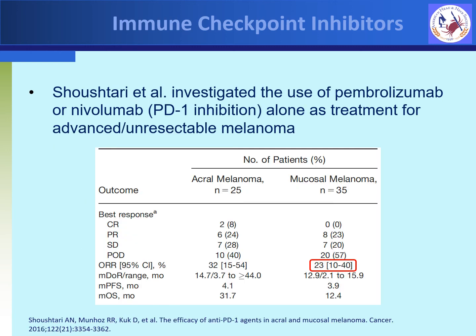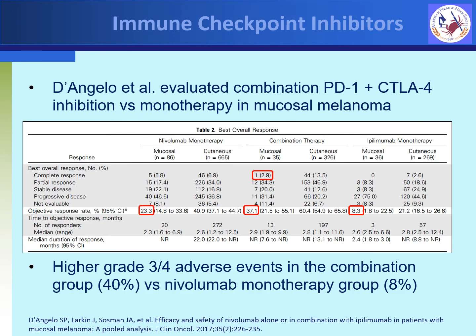Shushtari et al. looked at pembrolizumab or nivolumab, which are both PD-1 inhibitors, for treating advanced or unresectable melanomas. They found an overall response rate of 23% when used in treatment of mucosal melanoma. D'Angelo et al. looked at the combination of PD-1 and CTLA-4 inhibition versus monotherapy in mucosal melanoma. They found an overall response rate of 37% when used in combination, compared to 23% for PD-1 inhibition and 8% for CTLA-4 inhibition in the solo setting. However, they also found higher grade 3 and 4 adverse events in the combination group, which was 40% when compared to 8% in the monotherapy group.